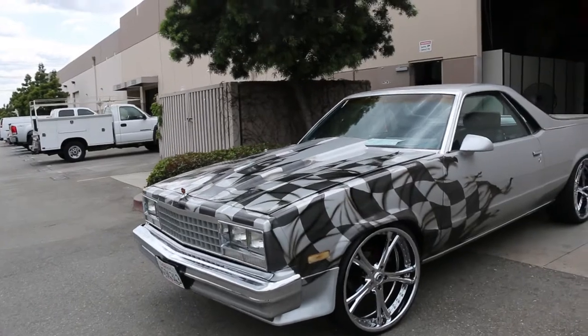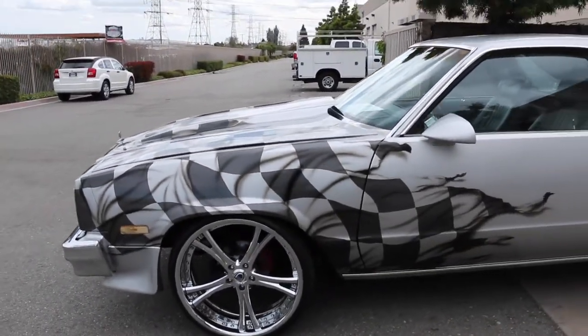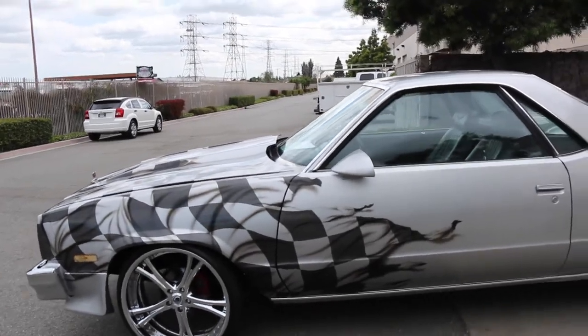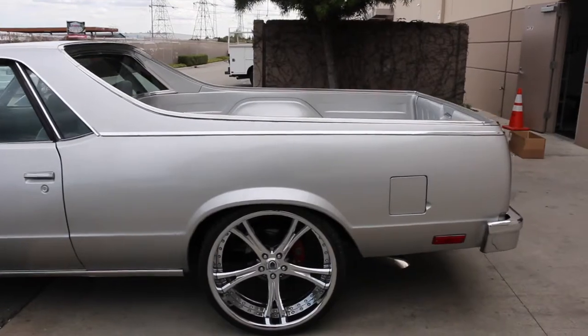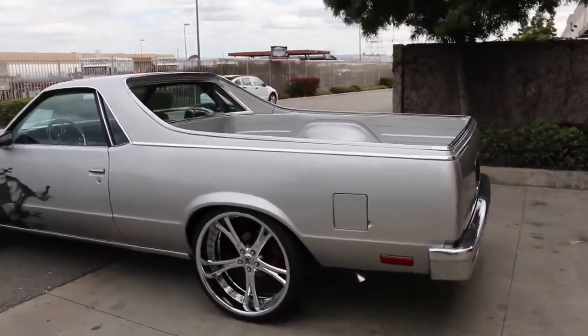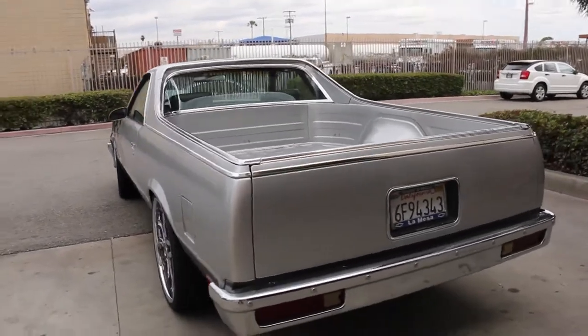Taking a look at our '82 El Camino. Silver with the checkered flag, custom paint in the front. This has the LT1 motor off of a Corvette, 5.3 liter. The overdrive 700R transmission.